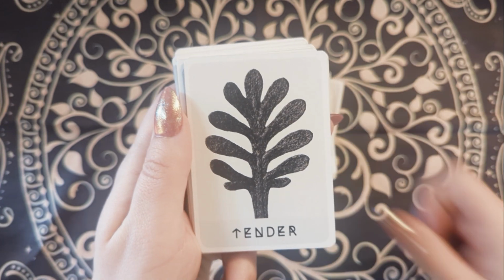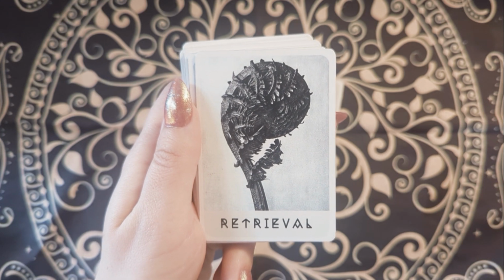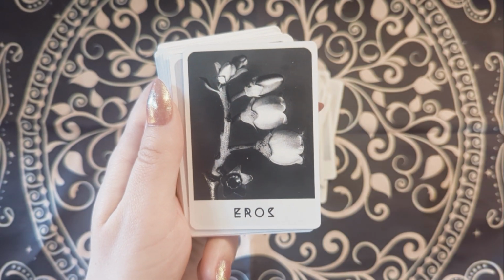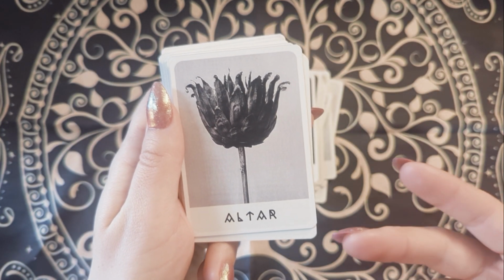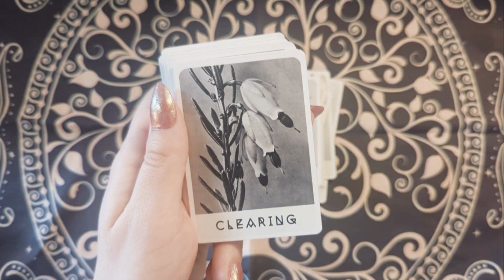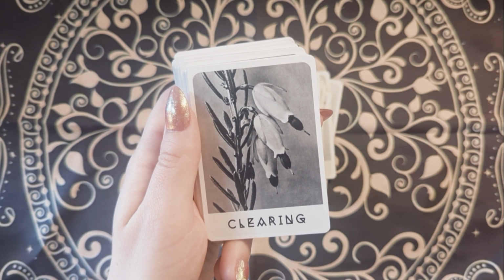I really enjoyed working with it this year, and it also paired a lot with some of my other decks, which for me is usually how I use Oracle. I usually pair Oracle with Tarot. That's kind of how I use cards in my practice. Sometimes I pair Tarot with Tarot, but for the most part, my Oracle decks pair with Tarot decks, and that's kind of how I practice. So yeah, this was a really great one. This is the Terra Incognita Oracle.